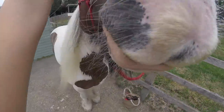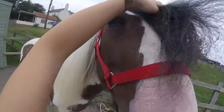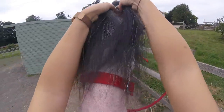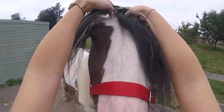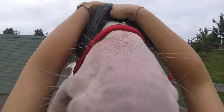So today I decided that Charlie, I love his forelock and it's great for keeping flies away, but it just annoys me that it gets in his face, bless him. So I decided to give that a plait, just so that it was out of his eyes. Charlie again had different ideas, and he always does this when I try to plait his forelock. He just sticks his head in the air and sticks his nose in my face and makes it pretty impossible for me to do.